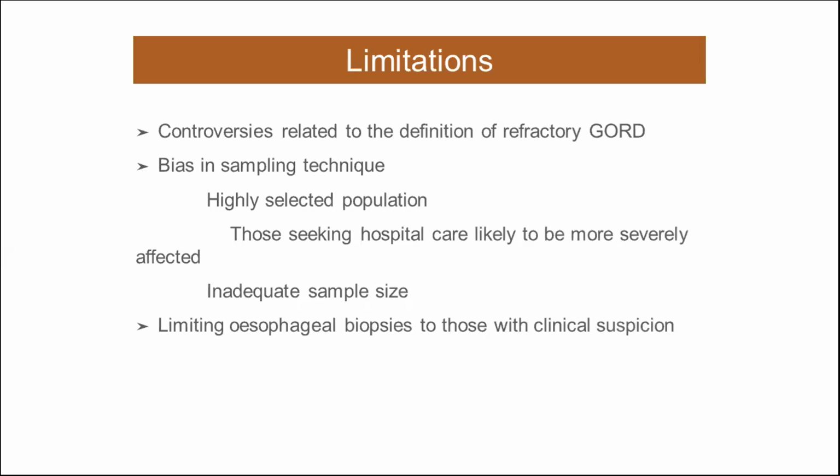Definitely. So, does our data from this, even the small sample, correlate with the figures given in other countries, or does it differ? It differs, madam, because in other countries, if you take refractory GERD, about 40% will have functional disease. But in my study, the majority, more than 50%, were having functional disease. That might be because of my sampling method, that would have been a problem, madam.